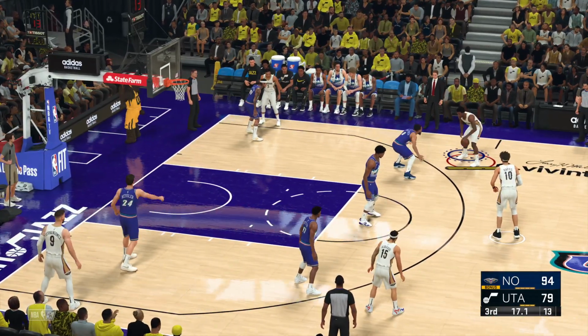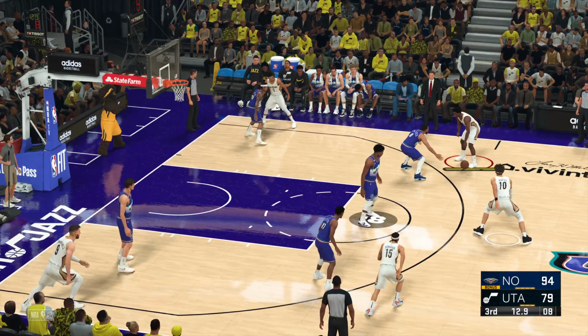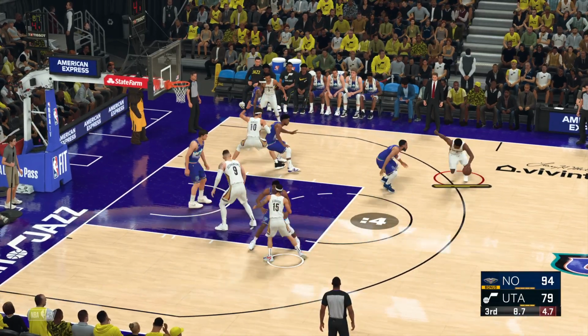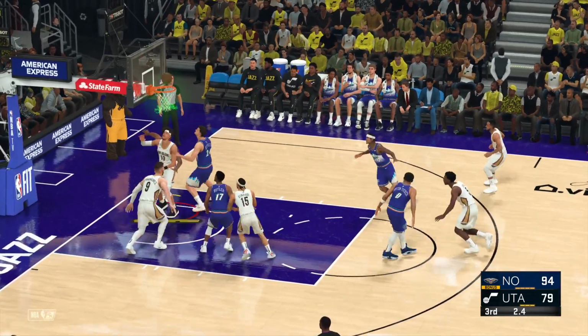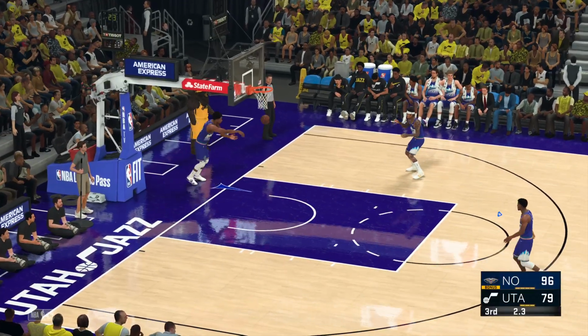Outside Jones. From deep. Second chance effort. And it's Hayes with the bucket inside. Hayes has got his second bucket on the night.